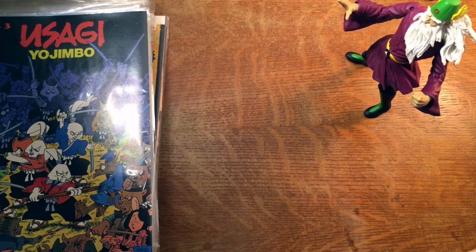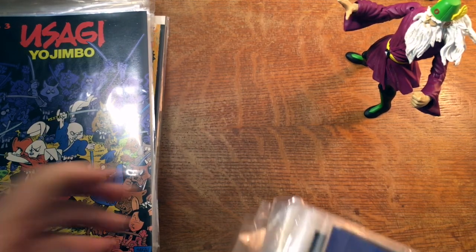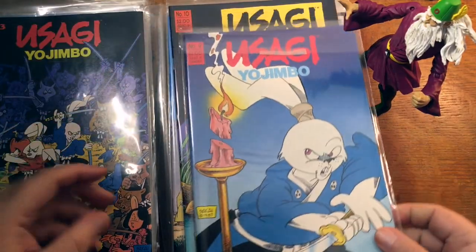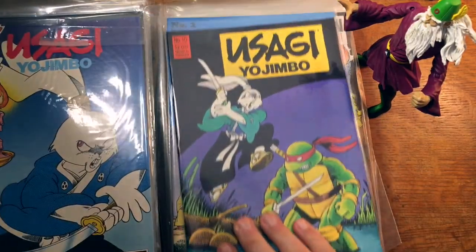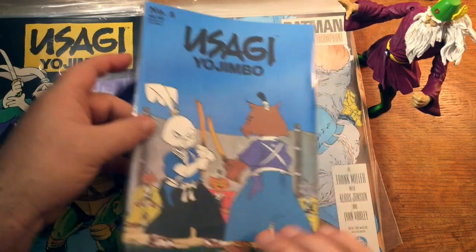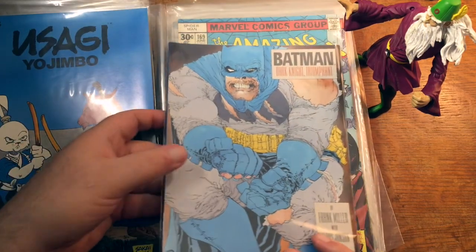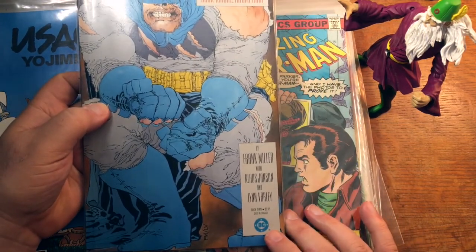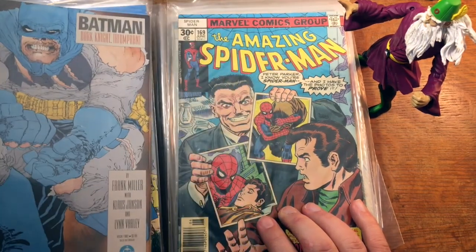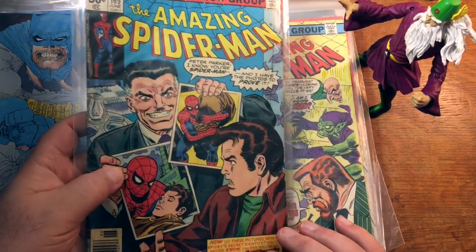Let's dig into the next stack. Be interesting if we've got a number 1. Oh, we're back up to number 9. Number 10 with some turtles. There's number 2. I don't think we're going to have number 1 though, because now we're on to Dark Knight Returns number 2. And when I get around to grading that, I'll have to check and see if that's a first print or not. Amazing Spider-Man 169.